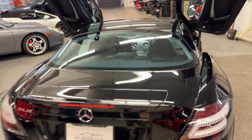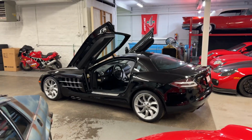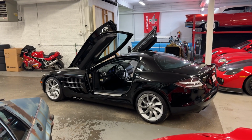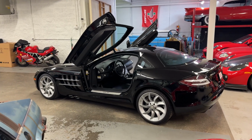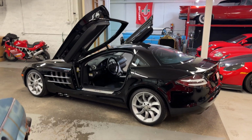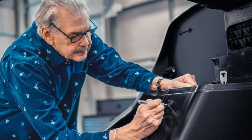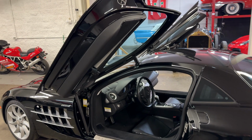And when you open up both doors, it is an absolutely insane looking vehicle with the massive butterflies. Check that out, guys. Now, one of the reasons why this particular SLR is impressive is, well, at the end of the day, it was designed by Gordon Murray. If you don't know who Gordon Murray is, definitely go look him up. He is the one who did the McLaren F1. He now has Gordon Murray Automotive, making the incredible T50, naturally aspirated, raw, lightweight, hardcore V12 super and hypercars.